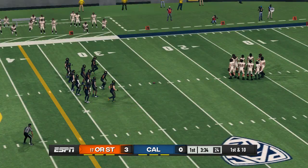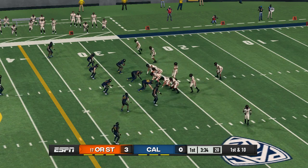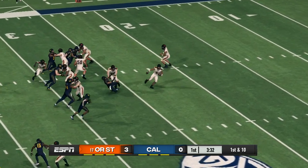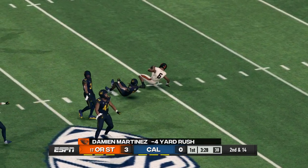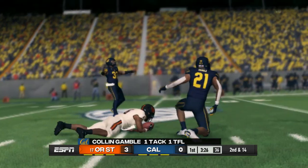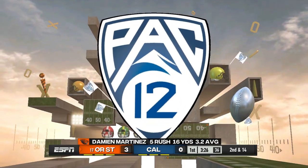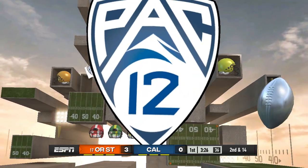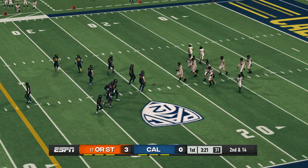It's a new possession for this offense, so what will it hold? Oregon State has a three-point lead. They'll bring him down at about the 23-yard line. And that run got stuffed. Yeah, you're right. The defense definitely won the battle at the line of scrimmage there. From their own 23-yard line, second down.